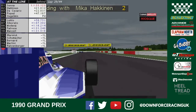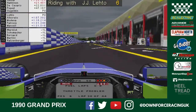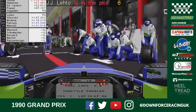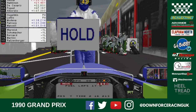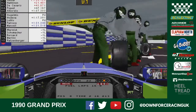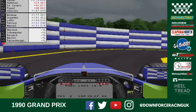Gugelmin is now in 5th. He's in the pits. He's just made his overtaking move on Leto, I do believe. And Leto's got a throttle problem. So a forced pit stop for Leto, but he was coming into the pits on this lap anyway. So Leto versus Gugelmin in the pit lane now. Gugelmin's ahead of Leto, but he had a throttle issue, so they can reset the car, get him going again. And Gugelmin, unfortunately, has now made a permanent overtaking move on Leto. But Leto is still in the points. So that's good news from the Monteverdi crew's point of view.